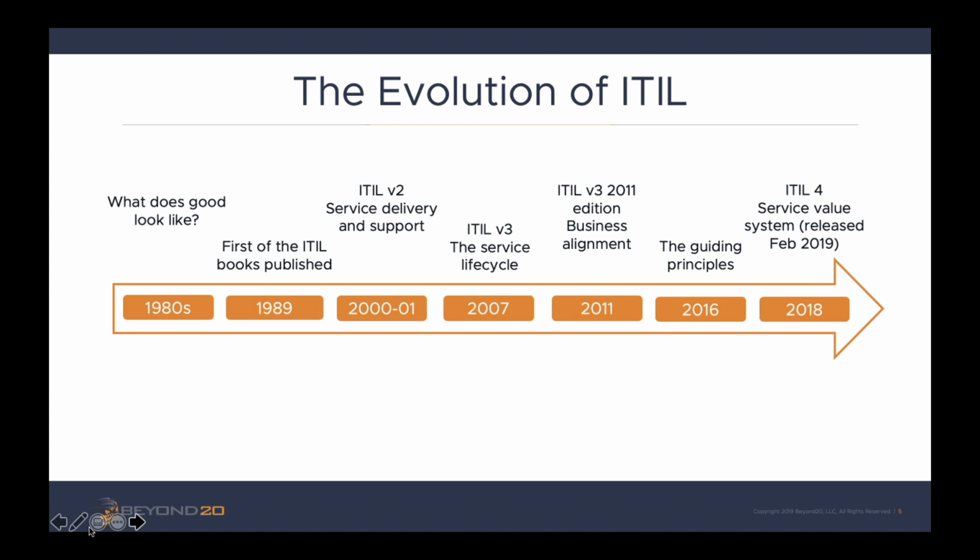So I figured we'd just jump in and talk about where ITIL came from. I'm going to draw a little on these slides so you can see where I am on the slides.